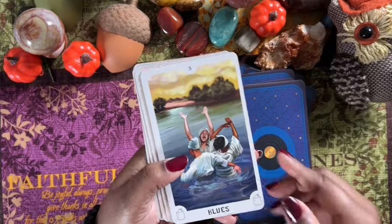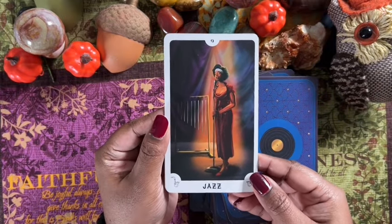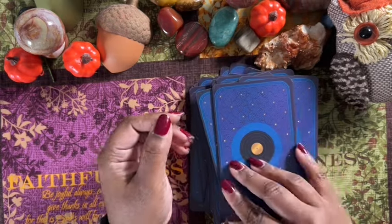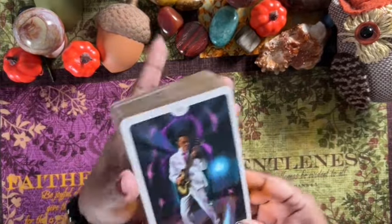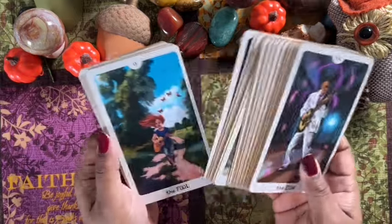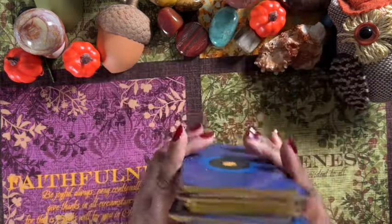It's beautiful and so well thought out and so well done. And the guidebook is wonderful. Look at that. It's the 9 of Wands. So yeah, this is wonderful. I think Jazz is wands. Don't quote me on that because I haven't really been using it. I think I shuffled it once and used it. I did one of those, like, what's the first card out kind of pull, you know.